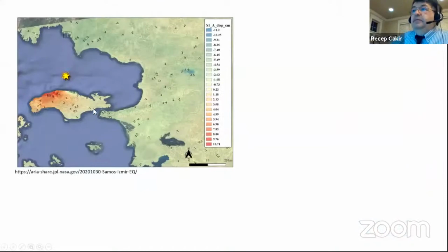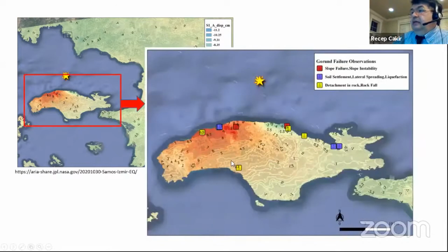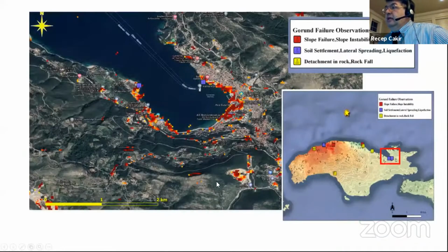And this is the landslide prediction, the landslide probability and values. And here's the displacement map, again from the NASA-ARIA group. You can see the high displacement on Samos Island in this section. So I got this displacement map, and then other reported locations. Here's the soil settlement, here are some rock falls, detachment in the rocks, and here's the slope failure in this area. And here's the zoom to the Samos downtown area. It's well covered in this DPM image also, and the liquefaction was reported.